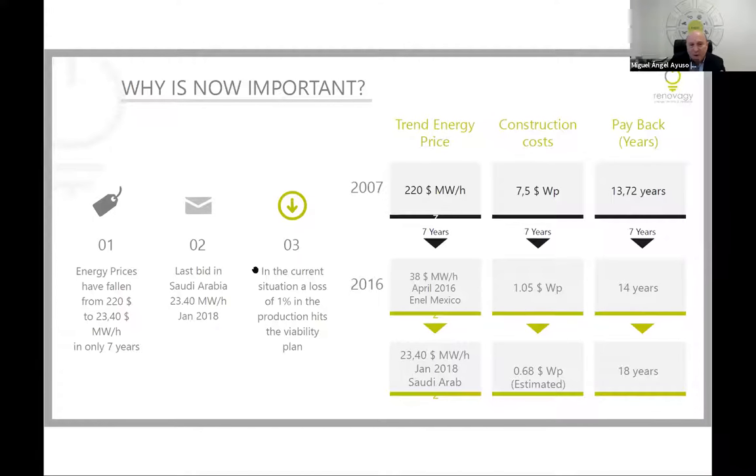Why is it important now to put attention on the OpEx, on the operation and maintenance? Because in this slide it's very clear that the prices from 2007 up to now have been reducing the tariff, the price of the energy, up to January of this year, where the auction for energy was $23 instead of $220, in only 10 or 11 years. That is too much, but the cost reduction of the facilities is also important. In 2007, the cost was around $7.5. Now it's 0.68, estimated, it depends, but it's incredible. That is the actual situation.